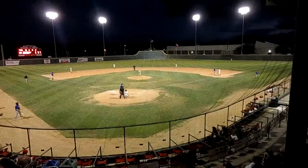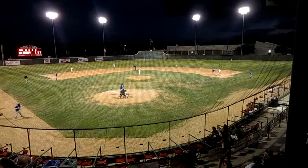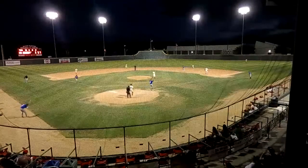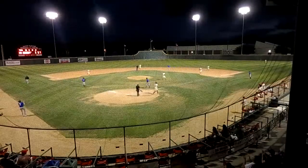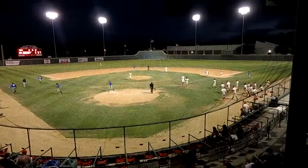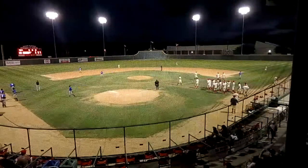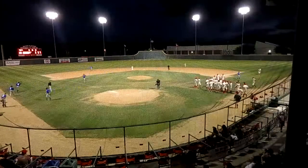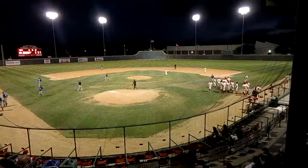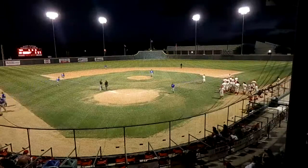Click looks in, nods yes. Comes set in the letters. Kicks and fires. Right to Eli Gallego. Gallego had to move half a step, lift up the glove to make the catch for the third out of the inning. But White Sands ties it up as we move to the bottom of the 8th inning. 3-all is your score.